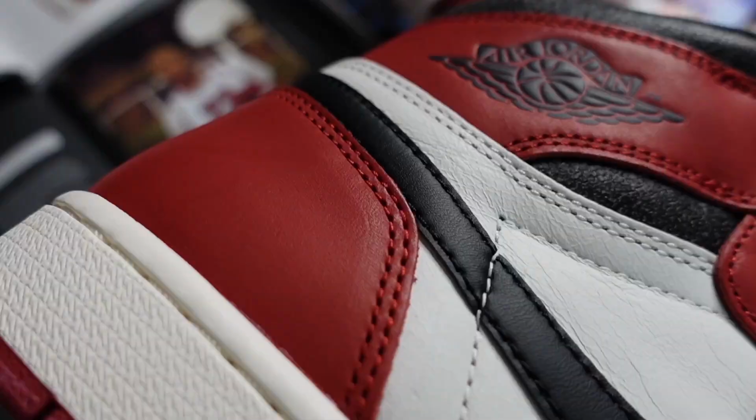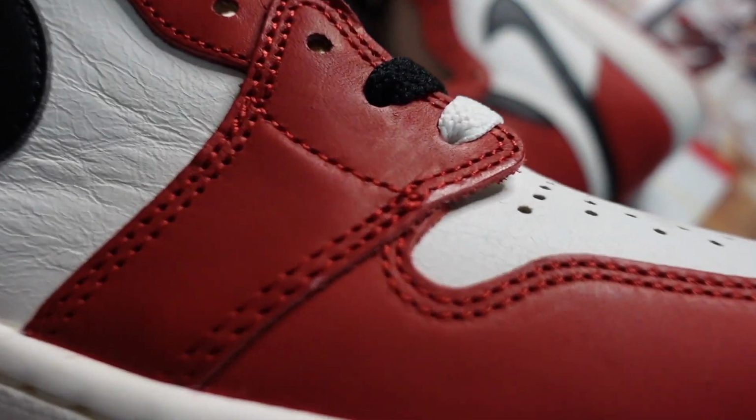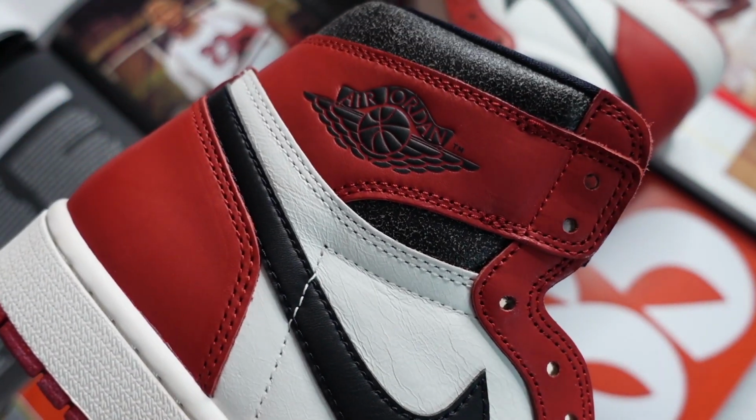It really adds to this presentation of finding these after so long, whether it be a mom and pop shop, your Uncle Tony's attic and he lets you have them, or you bought a storage unit and you find these in there. They really try and represent finding an 85 after it's been sitting for so long. The Wings logo is embossed, and I do love the red that we received on this shoe. I think it is perfect.